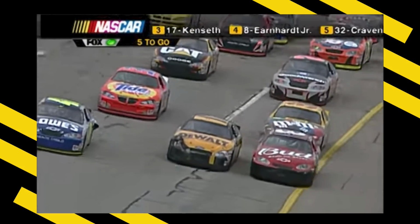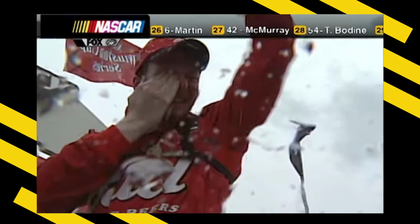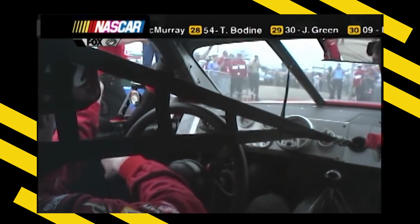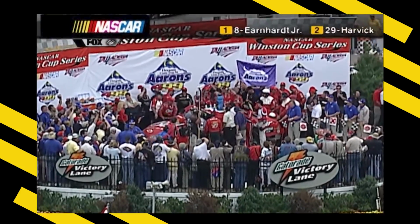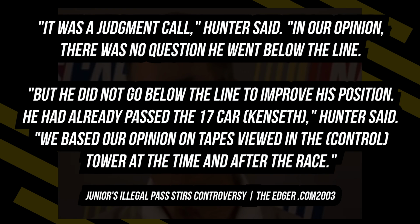You see those tires dip below that yellow line, it blatantly seems like it would warrant a penalty, but NASCAR deemed that Earnhardt's pass on Kenseth was legal. That number 8 was forced below the yellow line when Kenseth went to make that block. For more detail, NASCAR officials explained Dale Earnhardt Jr. was in the act of passing Kenseth when he was forced below that yellow line, and Jim Hunter, a NASCAR spokesperson at the time, said he was already past Kenseth before he crossed the yellow line, making the pass legal.